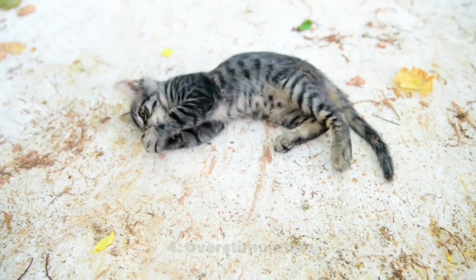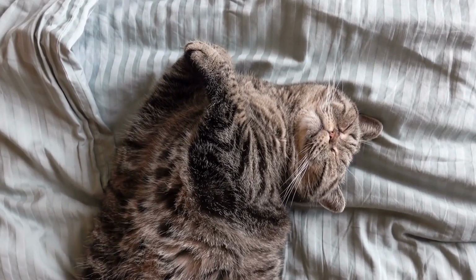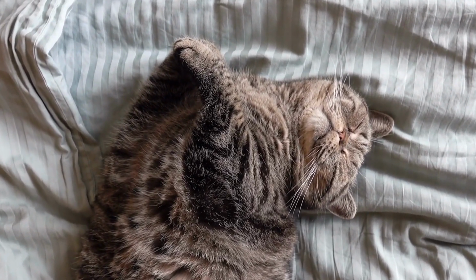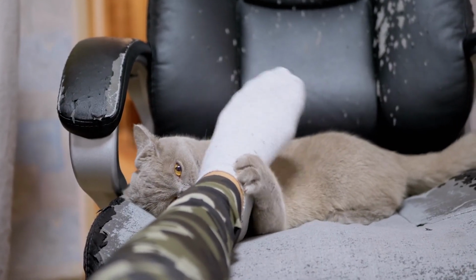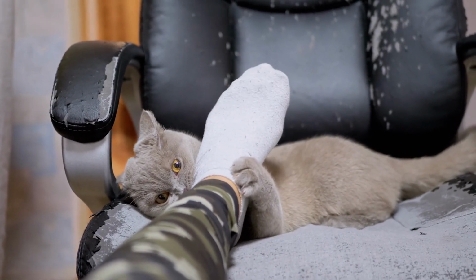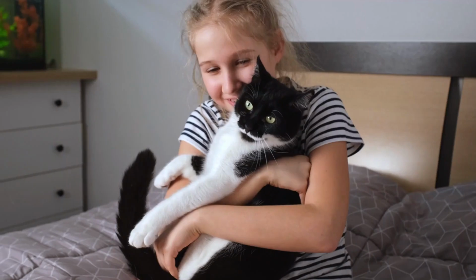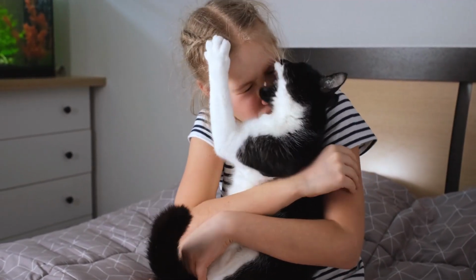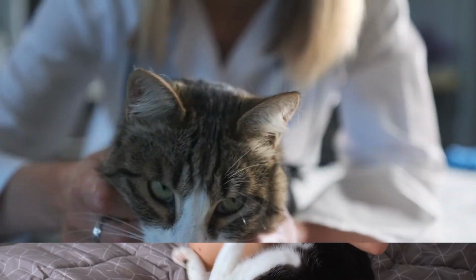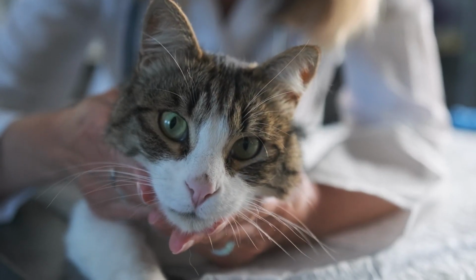4. Overstimulation. Overstimulation is a behavior many cat owners have experienced, often without realizing it. You might be petting your cat and everything seems fine, until suddenly they turn and bite you. This reaction is usually a sign that your cat has become overstimulated. Cats have a threshold for how much physical contact they can tolerate before it becomes uncomfortable or irritating. What starts as a pleasant petting session can quickly become overwhelming for them, leading to a bite as a signal that they've had enough.